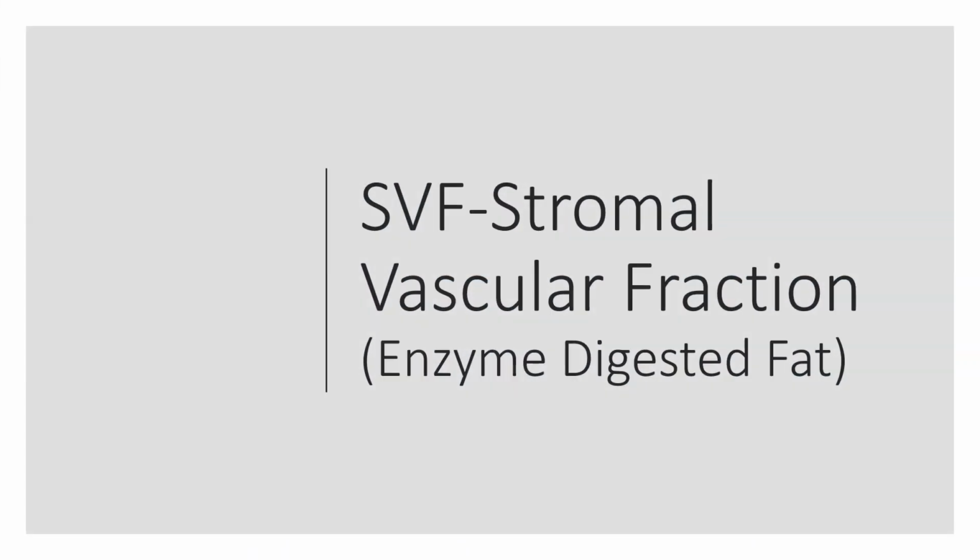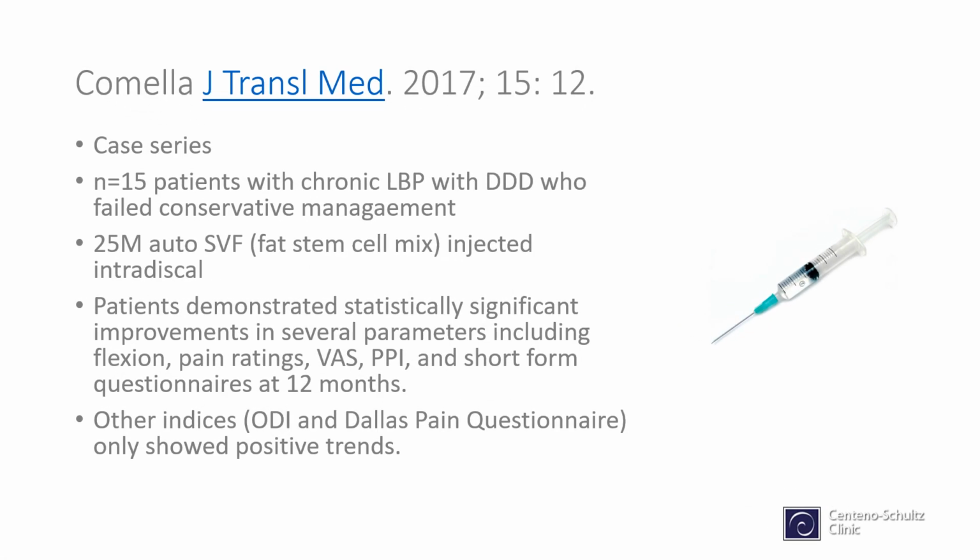Stromal vascular fraction, so that's enzyme digested fat. This was a smaller study, 15 patients. This was fat that they took and they used an enzyme to digest out the nucleated cells, and the patients seemed to do reasonably well. There wasn't really any imaging done.